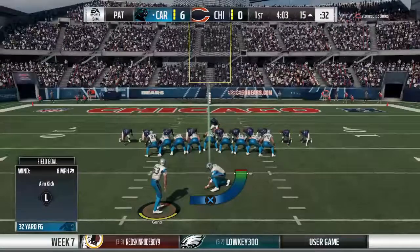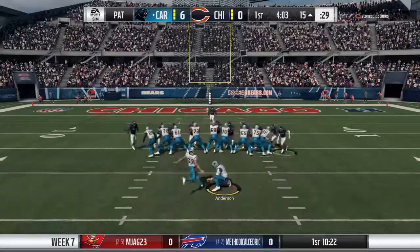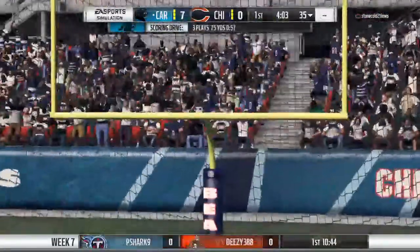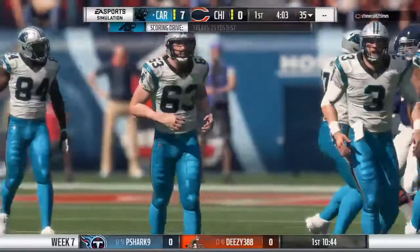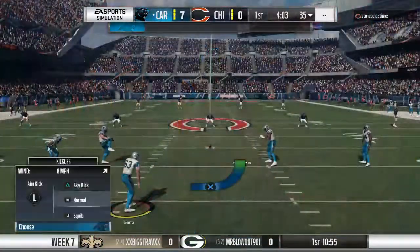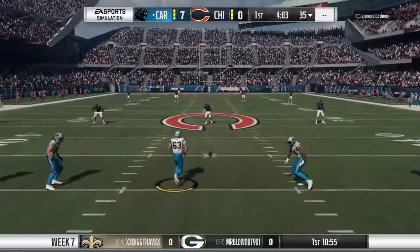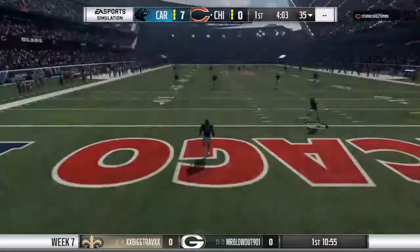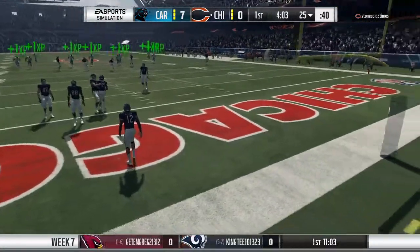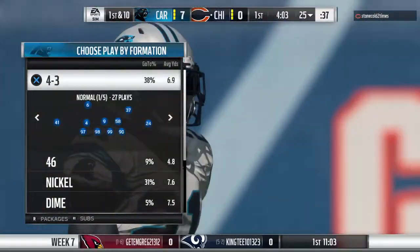And there you go. Nothing really too complex. Block, keep to your assignments, let them run it in. They did it. Fundamental football. Good blocking beats good tackling on that play. End result, touchdown. Gano out to kick this one away. And they will not get a chance to return this one as it's through the end zone for a touchback.